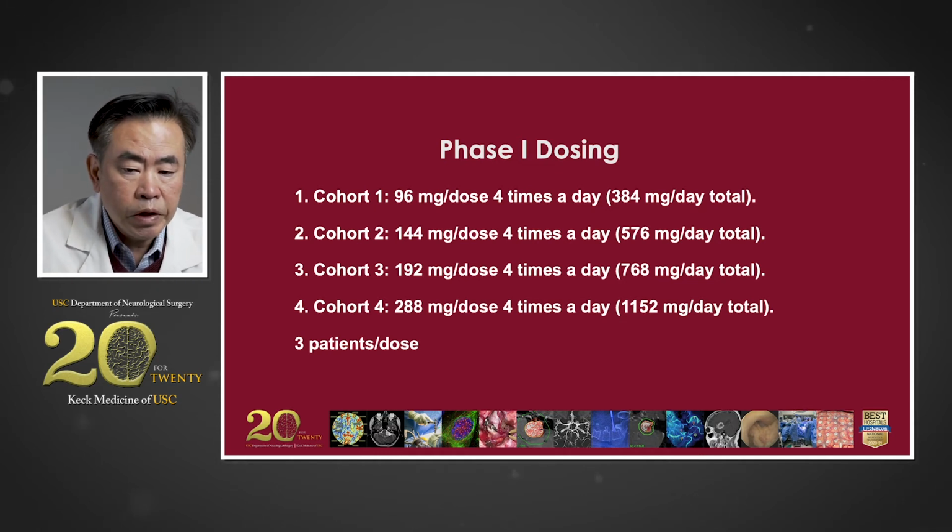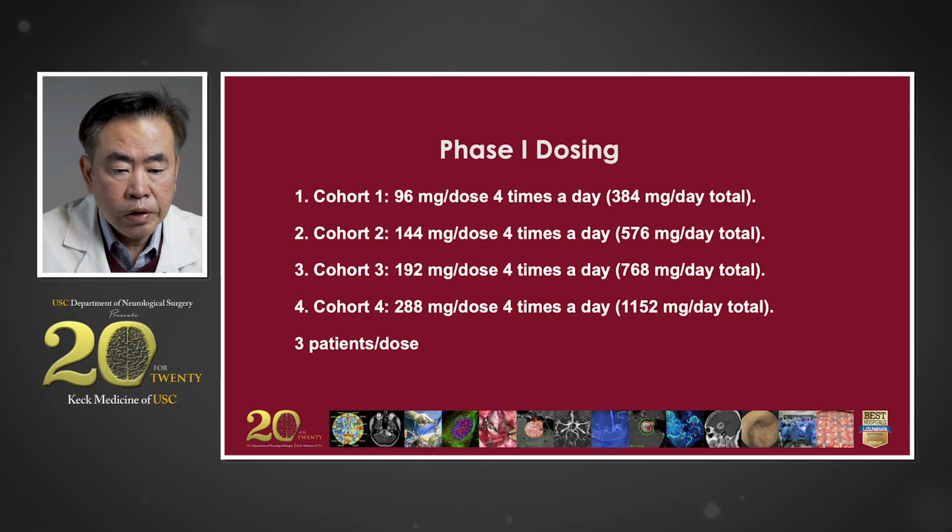Patients get it 4 times a day. And so at the end of the day, they get 384 milligrams of our Neo 100. As we dose escalated up to cohort 4, you can see that these patients get up to 288 milligrams per dose 4 times a day, or 1,152 milligrams per day total.